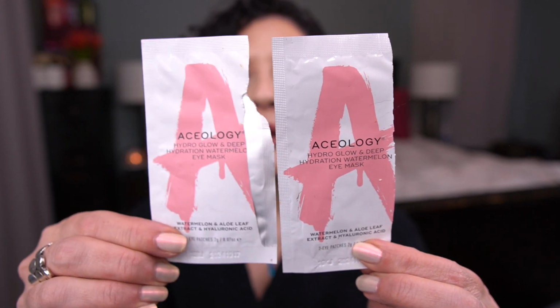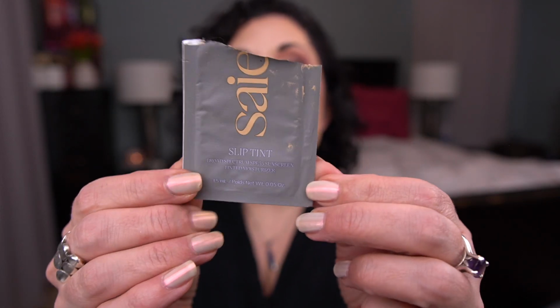From Aceology, I have 2 of their Hydro Glow and Deep Hydration Watermelon Eye Masks. I used these when I traveled. And from Say, I have the Slip Tint Broad Spectrum SPF 55 Sunscreen Tinted Moisturizer. This was nice. I don't think it was a product that I feel like I need to purchase, but I did enjoy using it. And I did not mention, but I did enjoy the Aceology eye patches as well. I like these for travel.